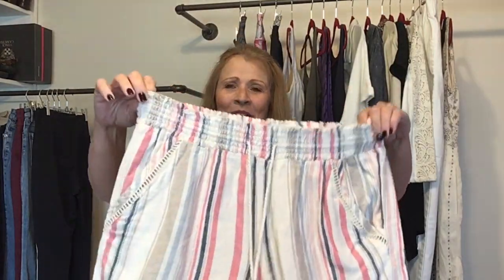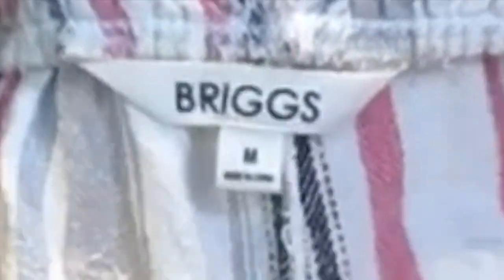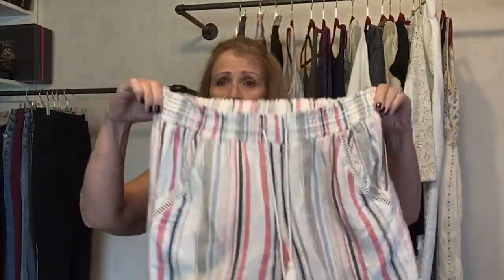Next up is a pair of linen pull-on shorts. I am not familiar with the brand on these. I just thought they were really cute. These are Briggs size medium. Kind of cute. Probably almost expiring in season, but I love these.